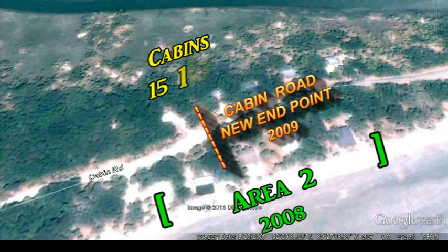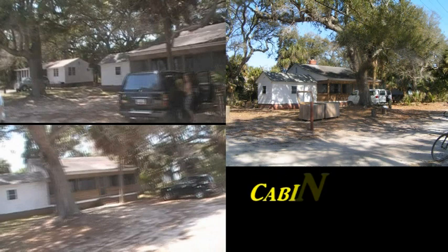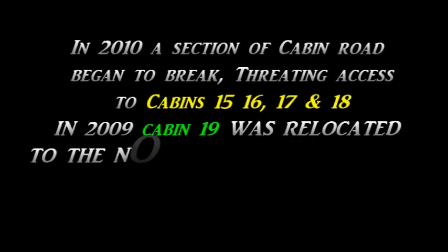This is the 2008 map that illustrates Area 2 and Cabins 15, 16, 17, and 18, which were on the ocean side of Cabin Road. You also see the line that indicates where Cabin Road stood in 2009. Cabin 17 along with 16 and 18 survived until 2010. In 2010, a section of Cabin Road began to break, threatening access to Cabins 15, 16, 17, and 18.